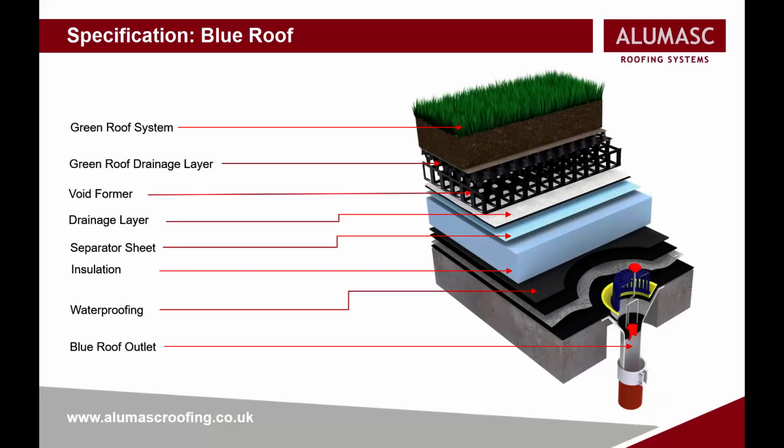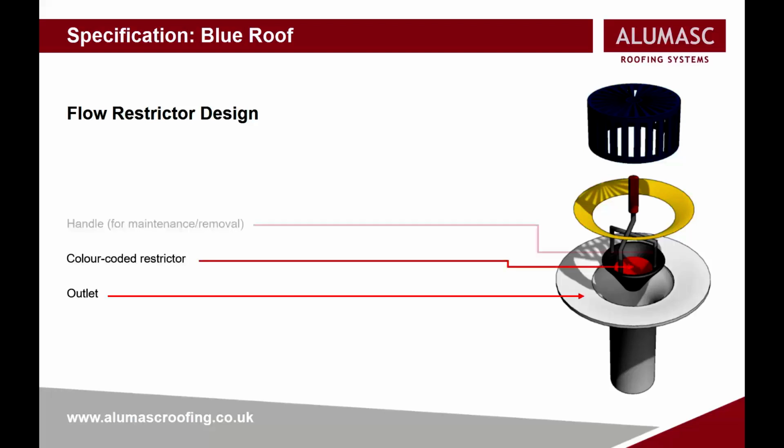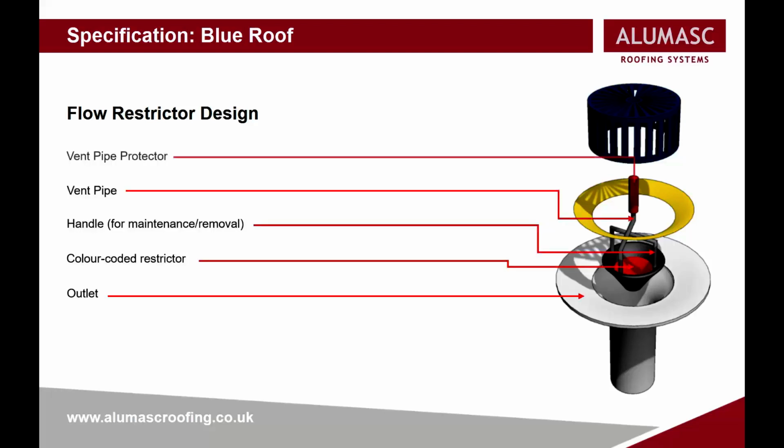The insert will vary in diameter from 10 to 25 millimetres, and it's a restrictor, so it's slowing down the flow of rainwater from the roof to the local drainage system. So we'd start off with the design figure. We'd know, or want to know, how much water you can drain off that roof, what's the flow rate that you're allowed to drain, and working back from that we design a restrictor, numbers of outlets and a size of void former. That's the restrictor there. So it's a normal outlet, but the red part and the grey funnel part is the restrictor, which slows down the flow of rainwater.